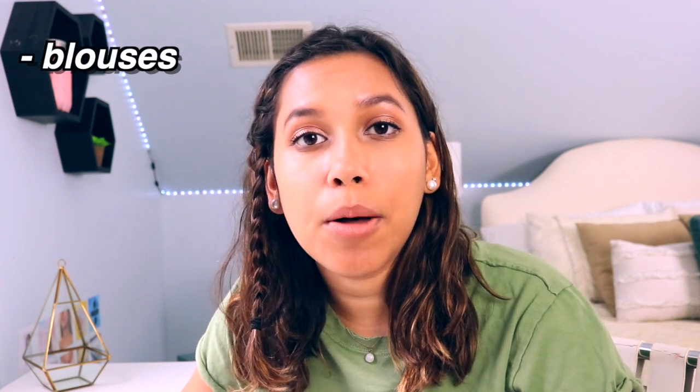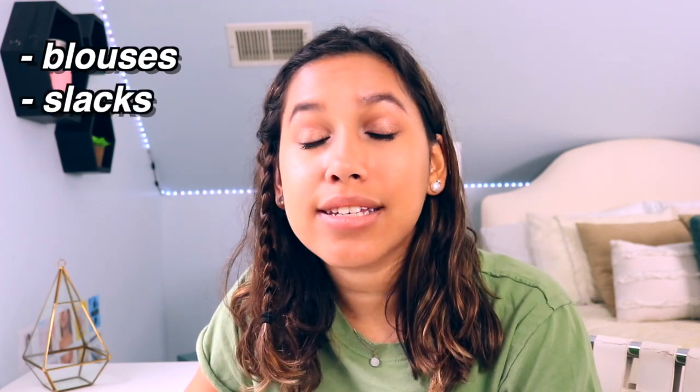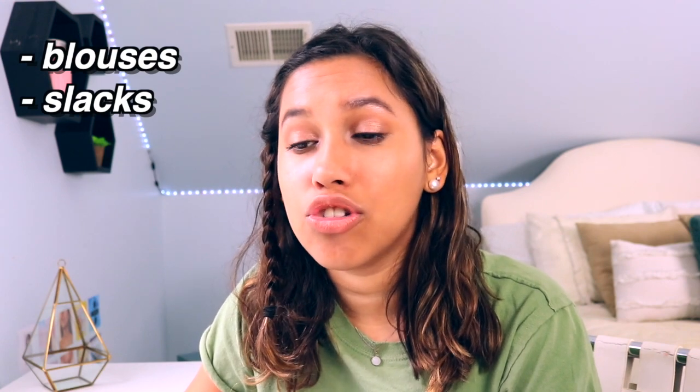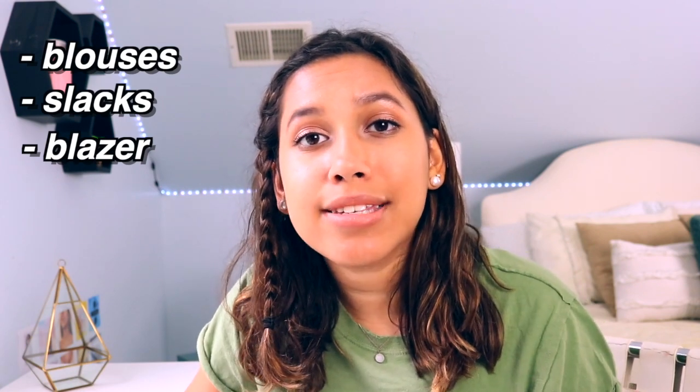A couple blouses, a couple button-ups. I really recommend going to H&M. Get a couple pairs of slacks. I just recommend getting some dark neutral colors like black, navy blue, a blazer or two. Get some blazers that match your pants, that way you can have a nice little pantsuit. And finally, get yourself a nice professional dress.